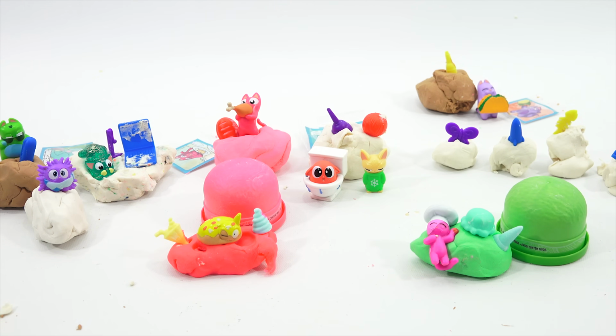We opened them all, except for a few. We always keep a few aside, maybe for future giveaways or when we need to give items away or add them to a future video. Maybe. Again, we have a whole batch of Lost Kitties.